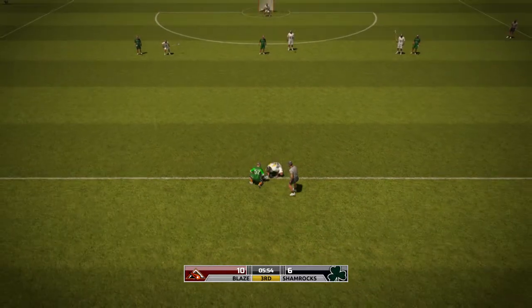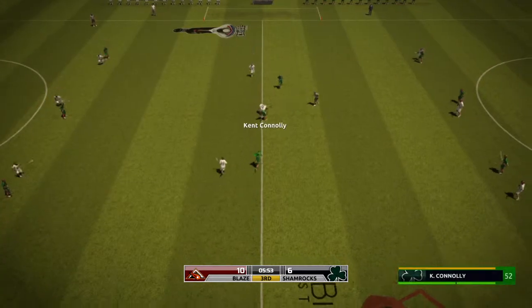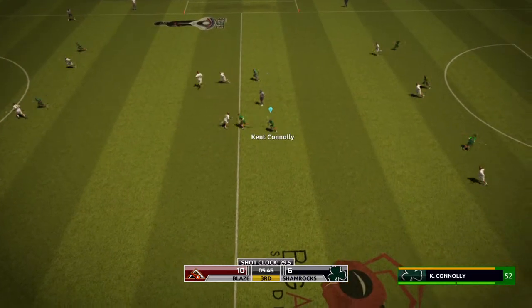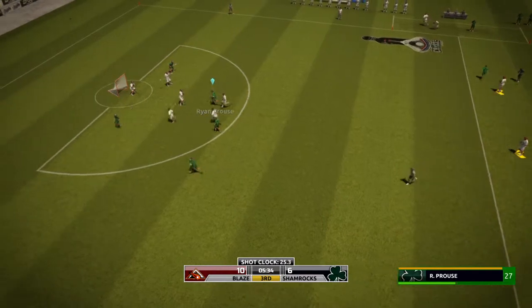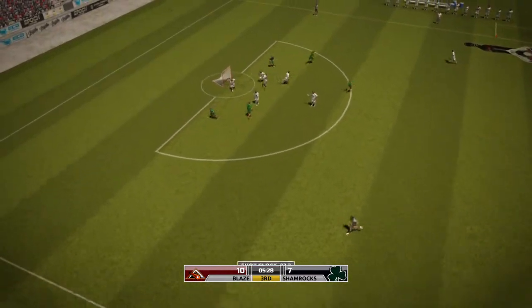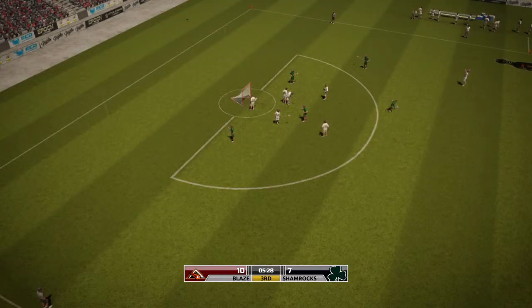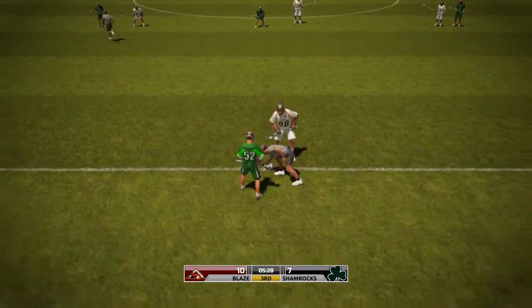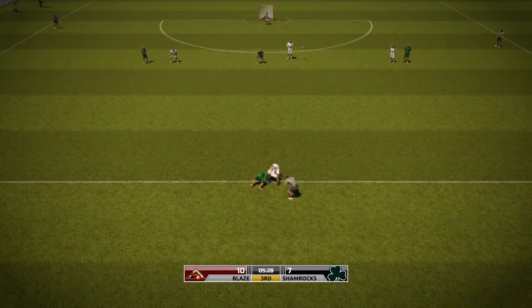Lacrosse is a game of possessions. If you can win faceoffs, you're in good shape. The home team wins the faceoff and they get a step. Healy steps in to shoot and puts it in the back of the net. Set and ready for the restart. It's 10-7 for the away team.